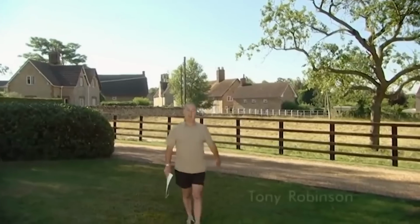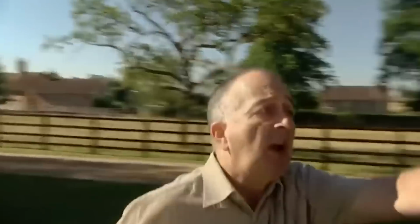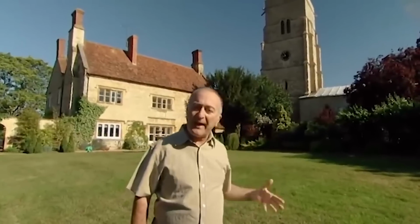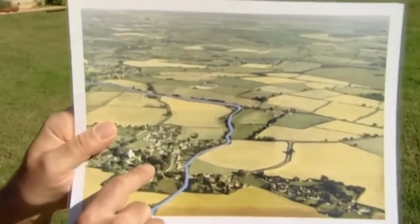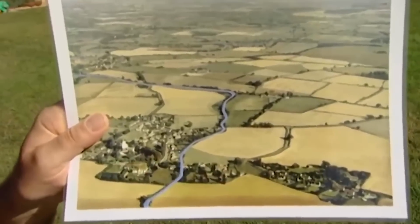This is Wicken in Northamptonshire, which may look to you or me like a typical English village. Over here you've got the posh manor house, you've got the church next to it. But 800 years ago, there were two churches and two manor houses, in fact two villages, separated by this little stream. Right here where we are now was Wickdeave, and over here to the south was Wickhammon.